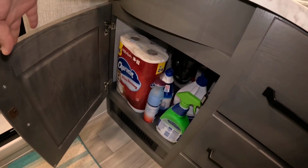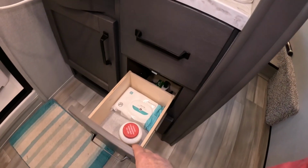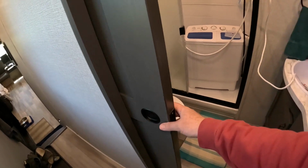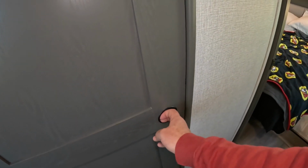Nice storage underneath the sink, and 3 drawers. Not real long, but they are pretty deep. This too has a pocket door on it with a nice strong magnet.